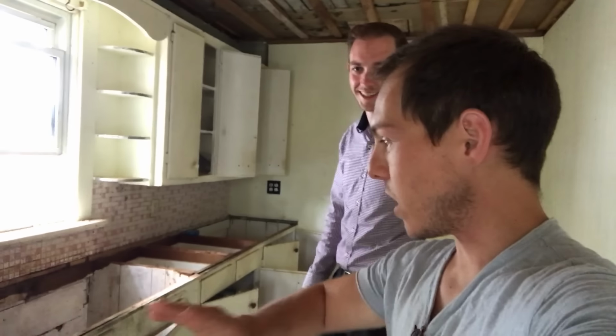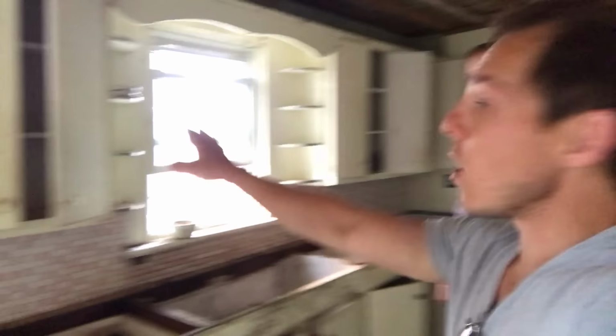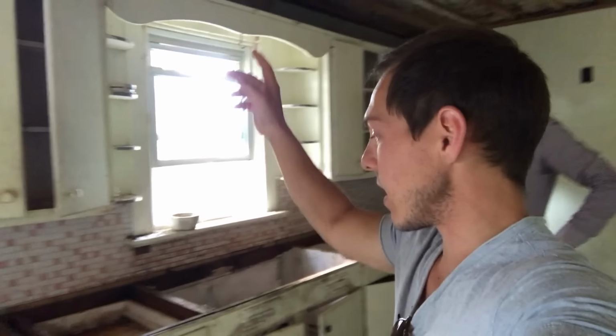This is one of the things I was discussing with Matt. In Los Angeles, you could never get away with doing this. You would have to tear the whole thing out. You'd have to tear out the floors. All of this, you'd probably have to put in recessed lighting. But the thing is, you spend maybe, on this kitchen, I'd probably spend $12,000 to $15,000 redoing this kitchen.